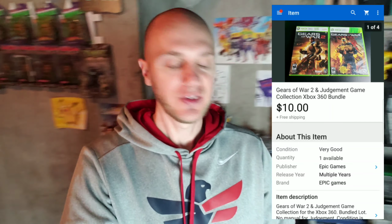So these both sold for $10. I think one's complete and the other is not. The cases are pretty dinged up too. Yeah, Gears of War 2 does have the manual and a nice insert, but the case is broken. Gears of War Judgment has nothing. So those sold both for $10. I think these may be my last couple of titles for Gears of War, but I'll get these packaged up and ready to go.